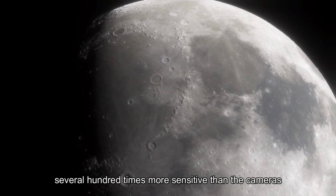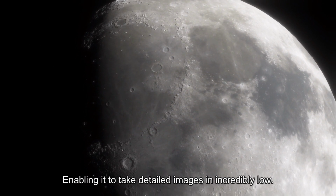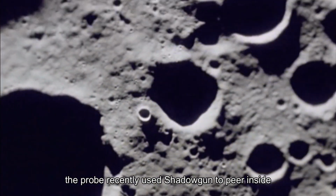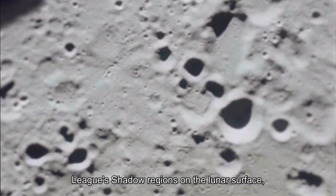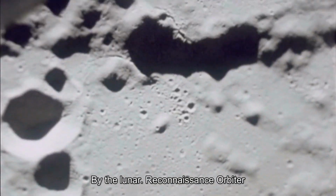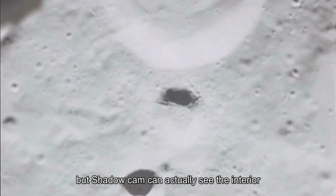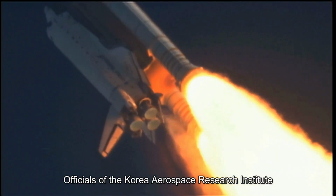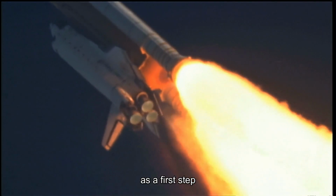ShadowCam is several hundred times more sensitive than the cameras on NASA's Lunar Reconnaissance Orbiter, enabling it to take detailed images in incredibly low light conditions. The probe recently used ShadowCam to peer inside Shackleton Crater, one of the permanently shadowed regions on the lunar surface. Previous images taken of this crater by the Lunar Reconnaissance Orbiter were able to spot its illuminated rim. But ShadowCam can actually see the interior, including the crater floor and the boulder tracks that rocks left behind after tumbling inside.